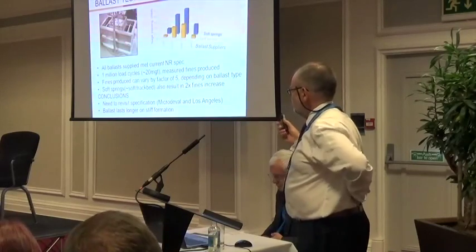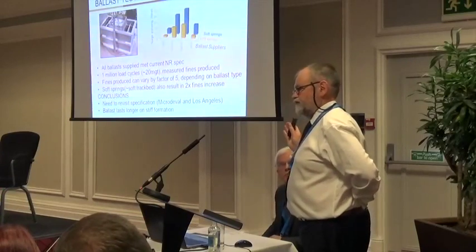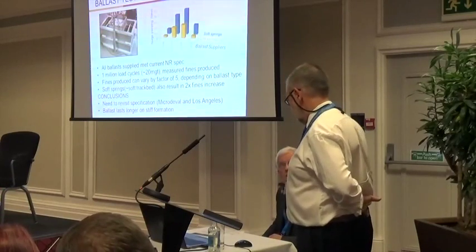Okay, and the other thing is that ballast actually lasts longer on a stiff formation. So we should be stiffening the track wherever possible to increase ballast life.